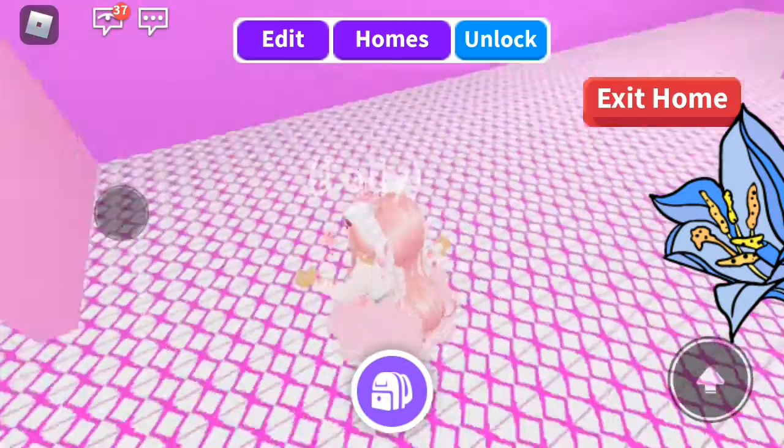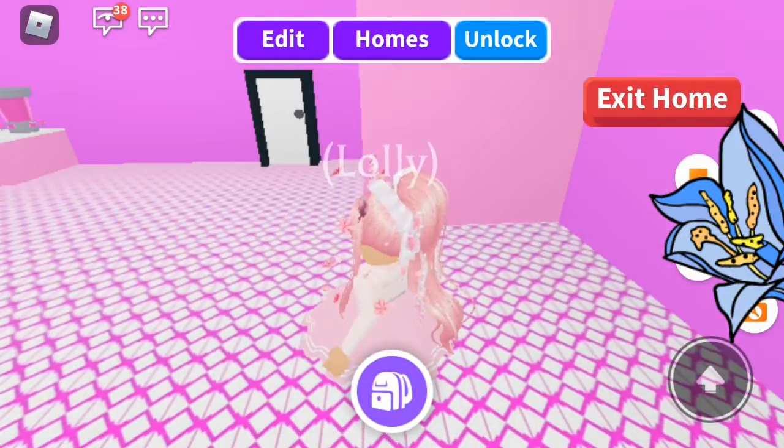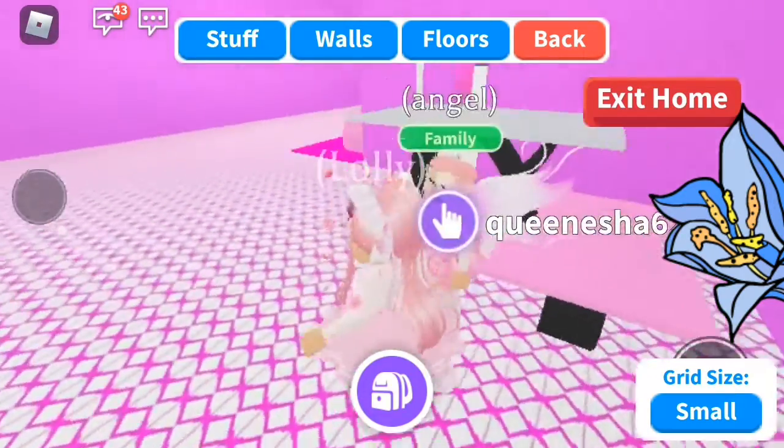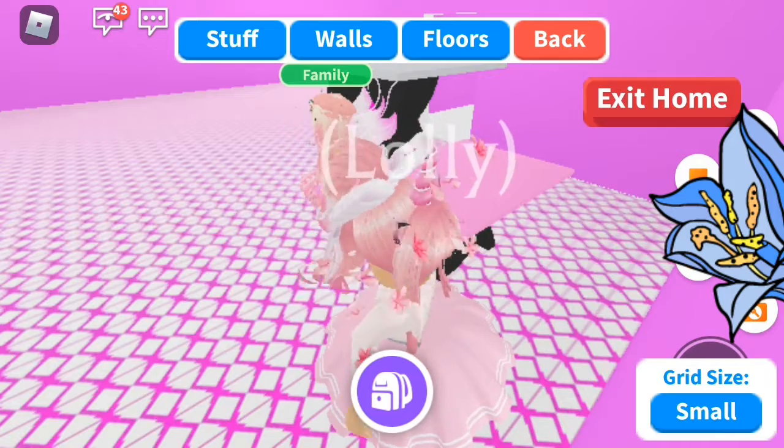You need to change the color pink, of course, Quinn. Okay, there you go. Quinn? Okay, are you making double? Yeah. Okay, I don't know what you mean, but I'm gonna go in the bedroom, okay?